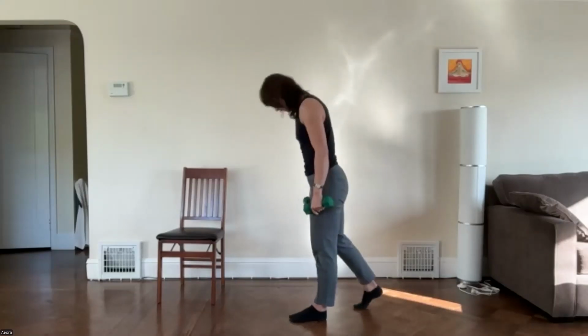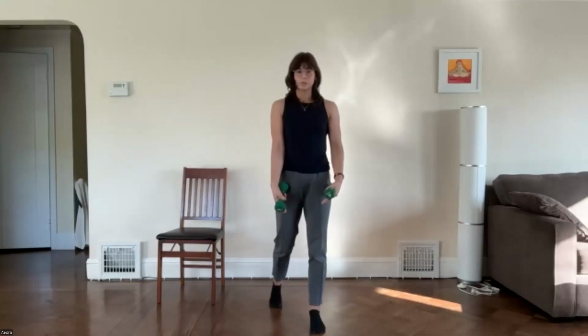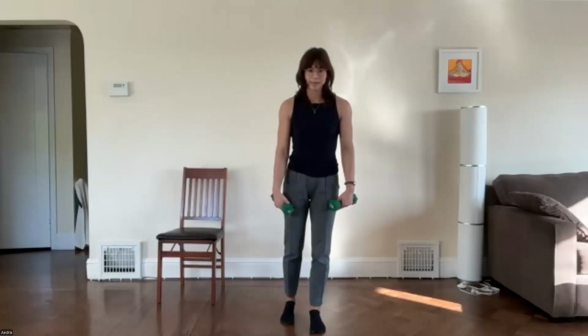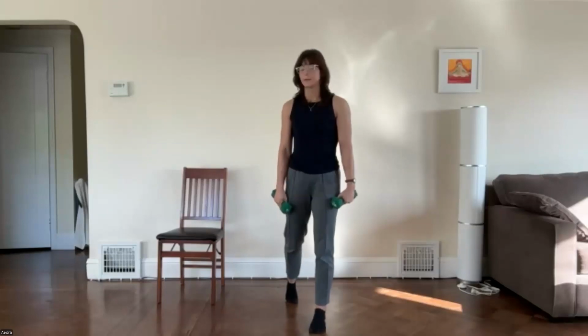So your feet are no more than a foot apart. There's some width between them, so you're not standing on a tightrope. So you take your feet from that standing position with your feet next to each other and you just slide your right foot back no more than a foot.